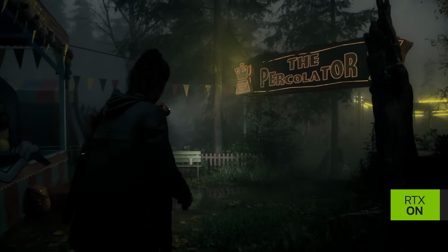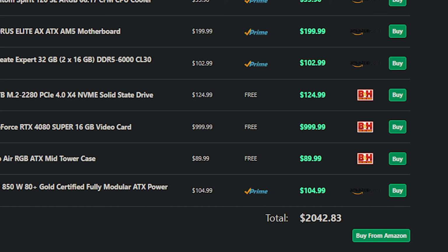But honestly, getting 85 plus FPS on average in games like Cyberpunk 2077, Alan Wake 2, and this type of games, it means that it's a very good computer. And yes, it's expensive at $2,000 since you are getting the fastest CPU in the market and one of the fastest graphics cards in the market. It's actually a very good price for a PC like this one.